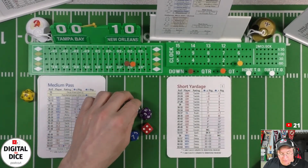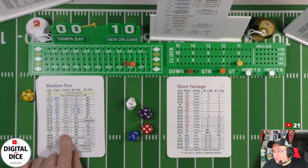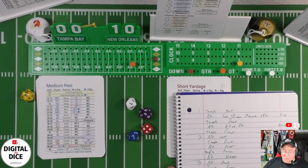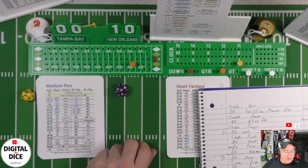That was a 7. A 47 is S1 cover a 7. S1 cover is a 5. And that'll be 23 yards. And wowzers. And now the extra point, and we always hold our breath.